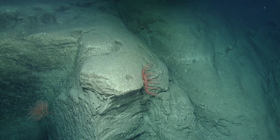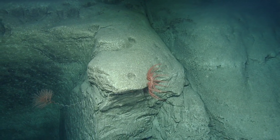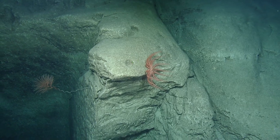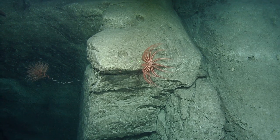Look at that, a little white sea star. Double feature. Wow, that's a good shot. Very cool.